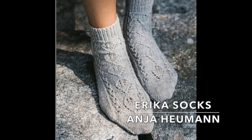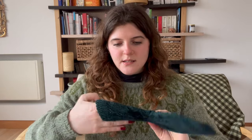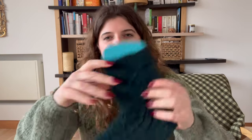My last project is I started the second sock of the Erika socks, which I think I showed the first one in my last video, although maybe it wasn't finished. One sec. I'm just putting this onto the sock blocker that I made out of an old shoebox a while ago. I guess this won't be the best way to really show the pattern because you can't see the leaf motif at the front. Here, if I just make it a bit squint, and here you go. There, you can see the leaf motif.